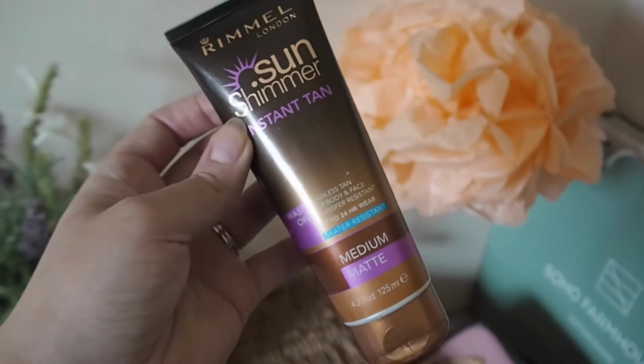Next in my faves is this from Rimmel. What a classic, the Sun Shimmer Instant Tan. Remember when it was just in plain matte orangey brown packaging back in the day? I'm talking like 15 years ago, in my heyday, I'd like to call it.